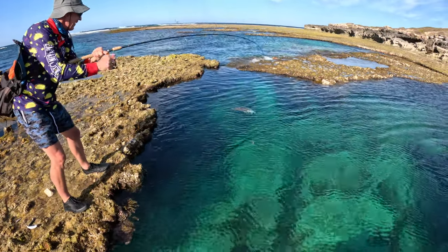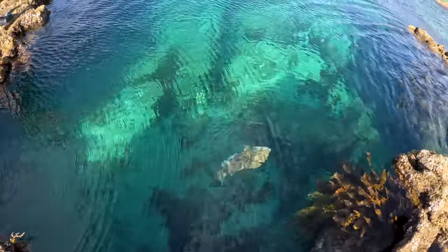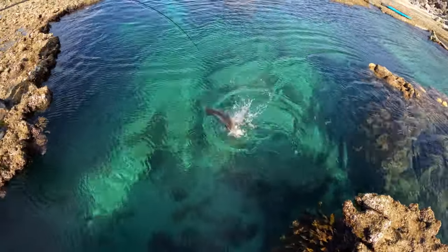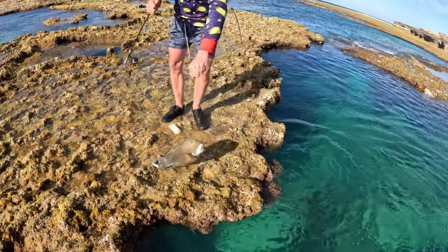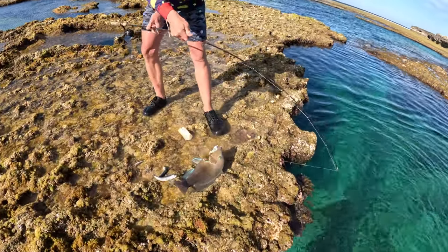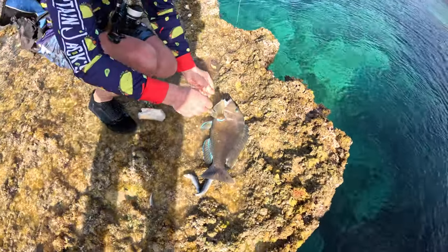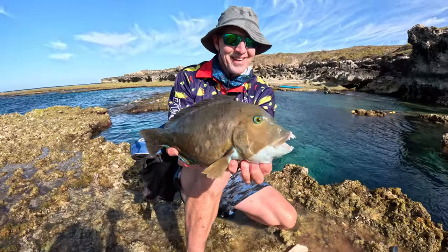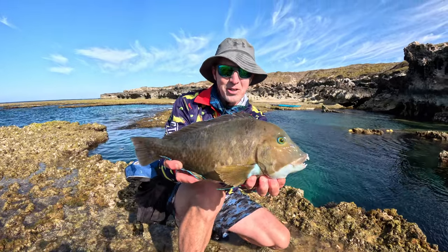Oh, you've got him. He's on the ledge. That's his dirty pool. Yes, he could be sized. Look at that. He's not even the big one that we saw. That's sick. Look at that, a little ball chin groper. He's probably just about sized, but I'd say he's probably a little bit under.